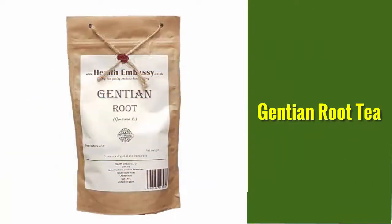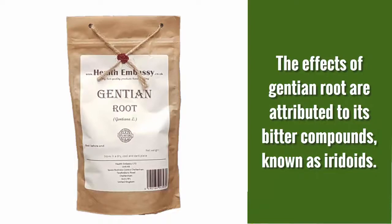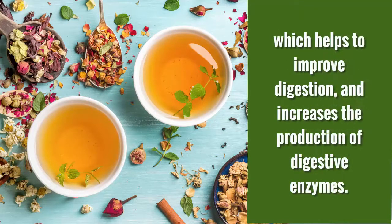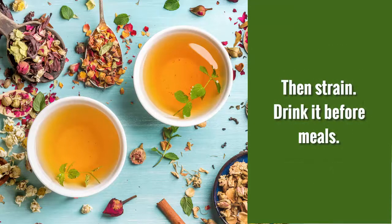Gentian root tea. Gentian root has been used to stimulate appetite and treat stomach ailments for centuries. The effects of gentian root are attributed to its bitter compounds, known as iridoids. Drinking gentian root tea increases blood flow to the digestive system, which helps to improve digestion and increases the production of digestive enzymes. To make gentian root tea, steep a half teaspoon of dried gentian root in 1 cup of boiled water for 5 minutes. Then strain. Drink it before meals.